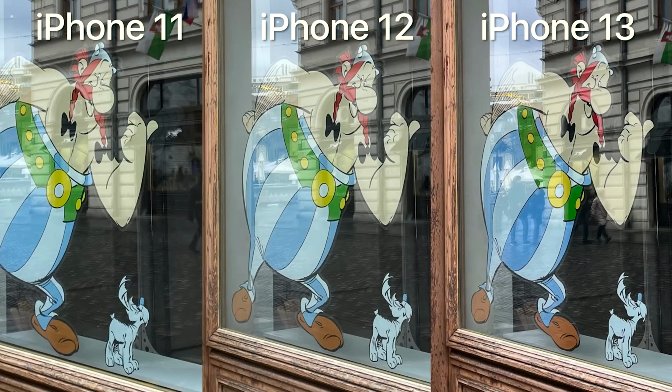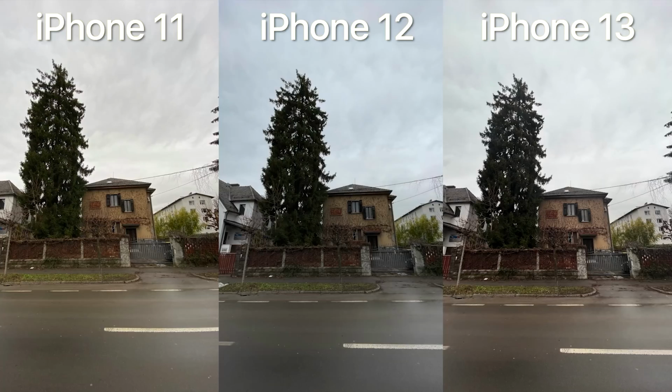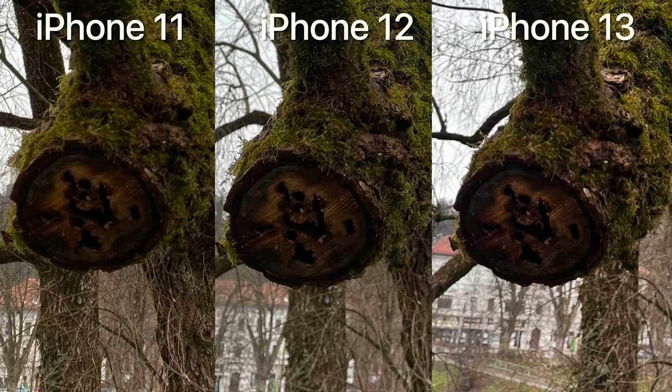Interestingly, the pictures on the 11 and 12 are more similar in color. Details are on the same level on the 11 and 12. On the 13, there's a little more detail. On the ultrawide, it is visible. The white balance of the 11 and 13 is similar, but the 12 is colder. Otherwise, all three photos are similar in quality. On a tree with moss, you can see higher detail on the 13, but in general the quality is close. The 13 also gets less depth of field due to a larger matrix and aperture.